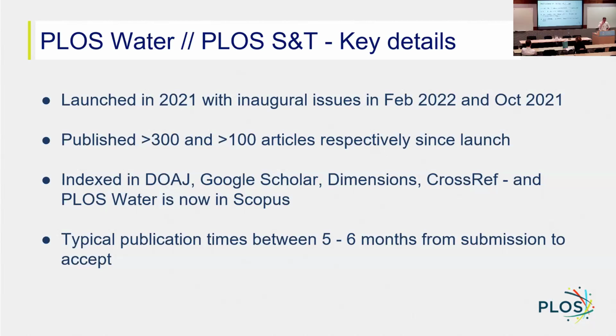And just a couple of key facts about the two journals that are part of the UNC collection. Both launched in 2021, so still quite new. Had their first issues in February 2022 and October 2021 respectively, and they've published 300 articles in the case of PLOS Water and 100 articles so far in the case of S&T. They're both indexed in most of the key important indexes that you might be aware of, so Directory of Open Access Journals, that's DOAJ, Google Scholar, Dimensions, Crossref, and PLOS Water has just been indexed in Scopus as well as of 2 weeks ago, which is great.